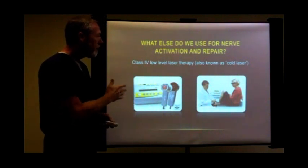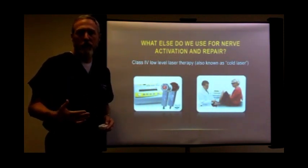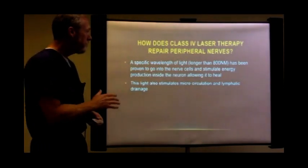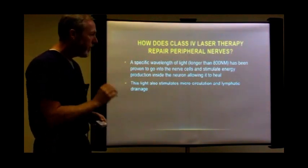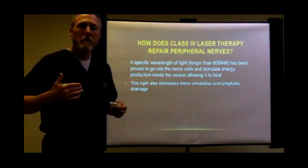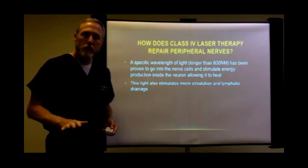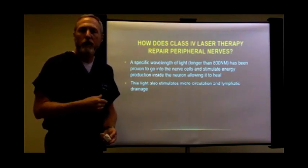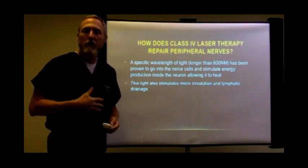Now, we do other therapy devices, some of which a lot of other clinics don't even have. We also have class 4 low-level laser therapy, sometimes known as cold laser therapy because it's a non-heat-producing laser treatment. We also utilize that in the treatment of peripheral neuropathy. Cold laser therapy is a very specific wavelength of light that has been proven to go into the nerve cells and stimulate energy production. Again, the nerves are the most highly metabolically active tissues within the body. Laser therapy has been clinically, scientifically proven to stimulate energy production. That's why they use it for the treatment of the healing of wounds. People get wounds healed 10 times quicker when they have laser therapy applied to it because it stimulates energy production.